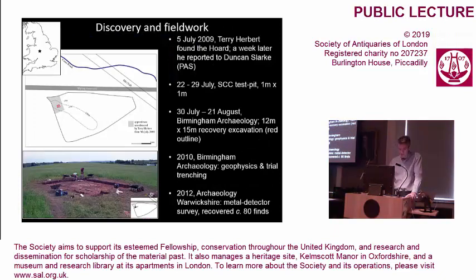The hoard was found on a ridge of land close to the A5 and the modern M6 toll roads, north of Birmingham. The metal detectorist, Terry Herbert, spent over a week recovering finds before he reported his incredible discovery to the Portable Antiquities Scheme, and thereby professional archaeologists became involved in its recovery. Initially, Staffordshire County Council staff dug a 1 metre by 1 metre test pit. This is the black dot right at the centre there of that red square, over the find site.